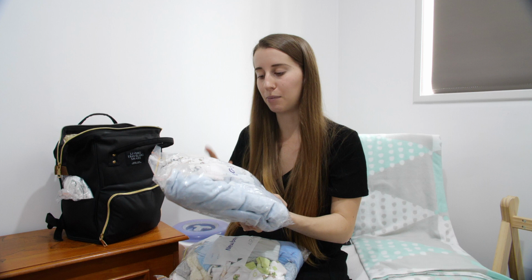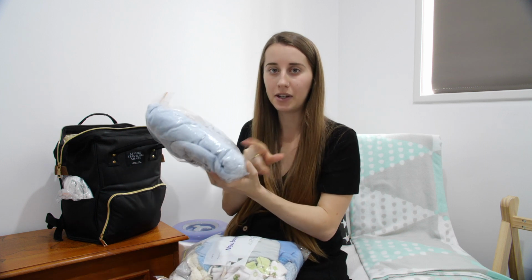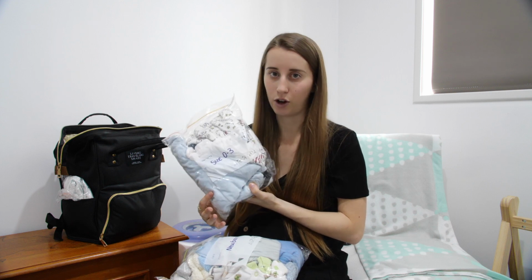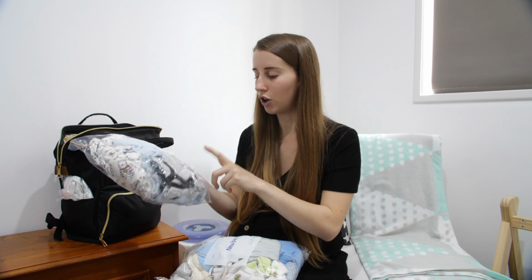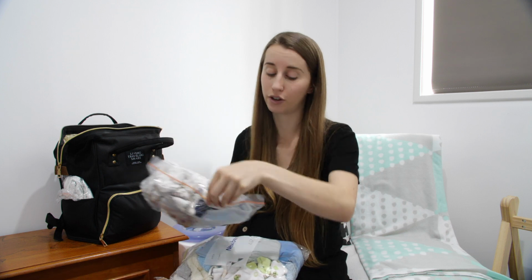But I bought just a couple, so I've got one pajama that's size 0 to 3 and one really warm pajama, because it gets quite cold in New Zealand sometimes, and if we leave the hospital I want them to be really warm. So I've got a warm one, and then I've got a long sleeve onesie and a pair of socks, I think. So that's all I've got for size 0 to 3.